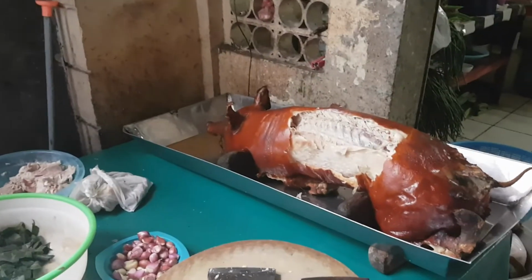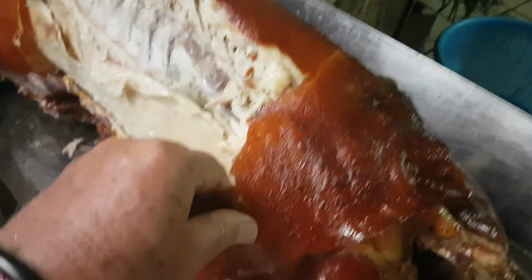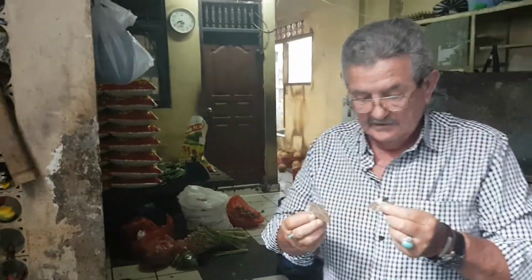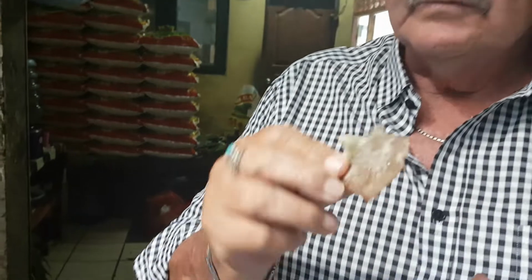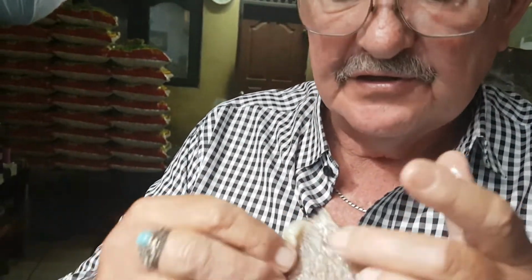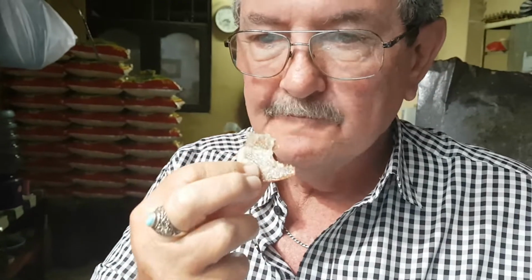I'll get over there and pull a piece off. Better get a big piece because... Okay, so here's a nice bit of crackling off the pig. Notice there's no fat on it, just straight off the pig. And I think you can hear that. It's very, very nice.